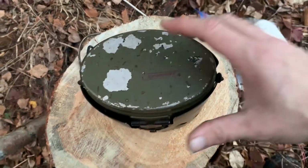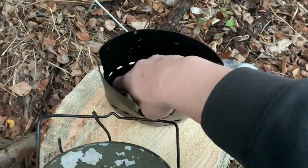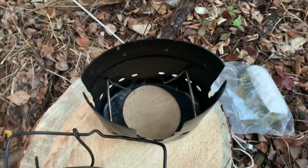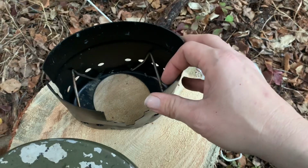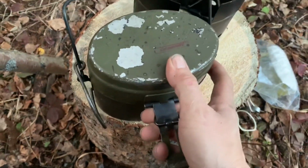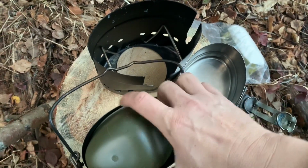I've been trying to see where this fits in to the way I do things. I mean, it's bulky, it's heavy, but it's pretty handy actually. I don't not like it. I don't necessarily love it, but you get the little windscreen portion here. An alcohol stove burner goes in the bottom. Then you have the mess tin. It's a really nice, thought out piece of kit. And don't forget the little cup that goes with it.